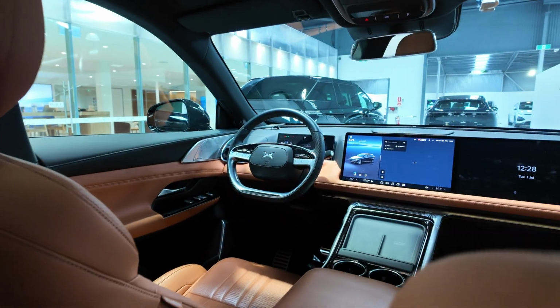Wow. So to be honest, I'm probably not showing you anything you haven't already seen on YouTube videos if you've got an interest in the G9, but just to be able to see it in the flesh and come and have a sit in the car and press a few buttons and just get a feel for it. It's just really nice. It's an absolutely beautiful machine.